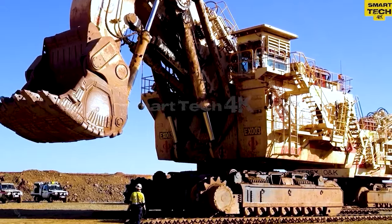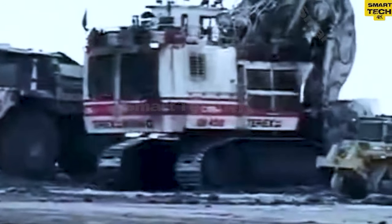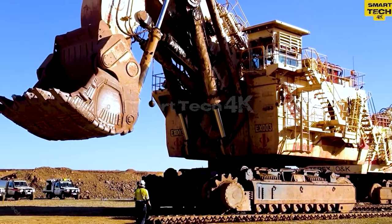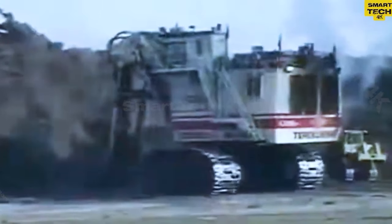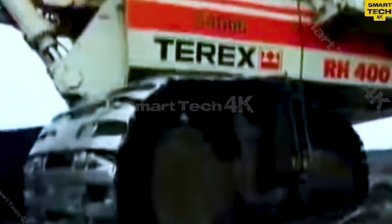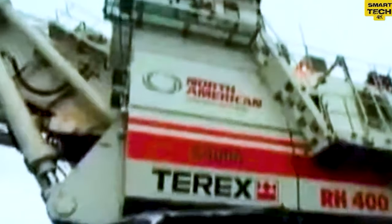The Bucyrus RH400 can move at a speed of 1.9 kilometers per hour. Equipped with a 32 cubic meters bucket, an operating weight of up to 363 tons, and a maximum digging force of up to 3,000 kilonewtons, the Bucyrus RH400 once set a world record for the ability to move 9,900 tons of materials in one working hour, and it was honored as the world's largest wheel loader before the CAT 6090FS appeared.